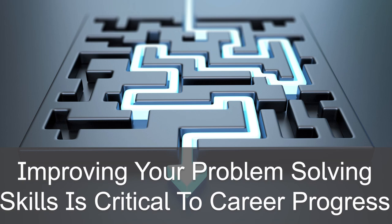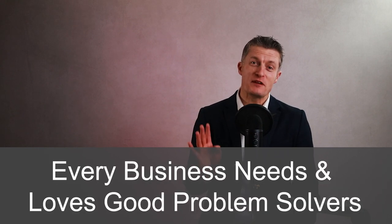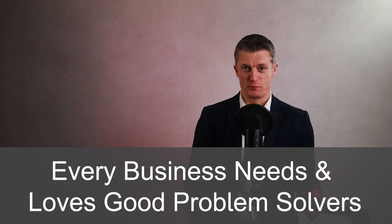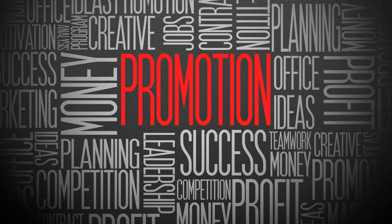Improving your problem-solving skills at work is critical to improving your career prospects. Every business needs and loves good problem solvers. Every business has a massive range of problems to solve each day, each week. So the more skilled their staff members are in problem solving at work, the more valuable those staff become, and the more likely they are to be promoted to solve even more challenging problems.